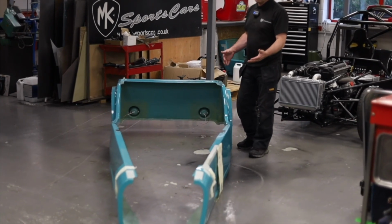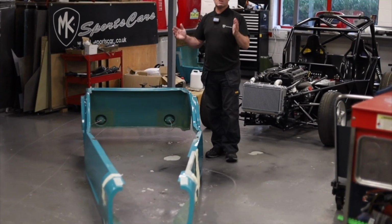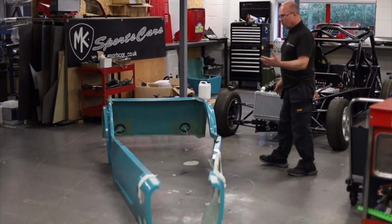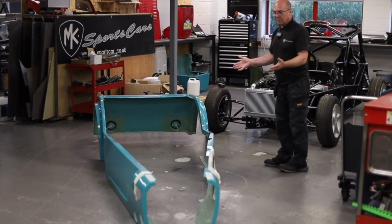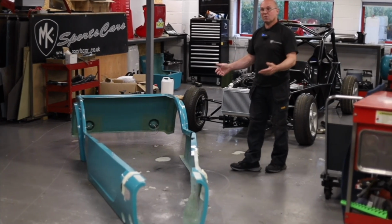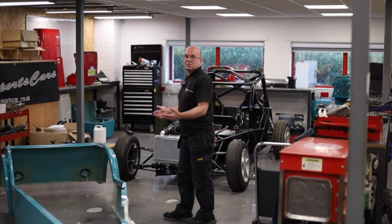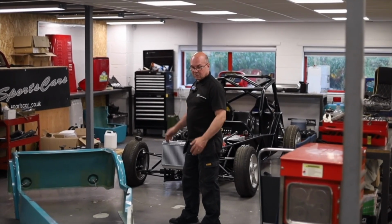It's a bit simpler, but the one-piece tub is nice when you're first installing it because it's simple. So there's two different ways of doing it. We do it in 3 pieces, M&R do it in 1 piece, and I think Westfield do it in 1 piece as well. So there's a few different companies that do different things. No right, no wrong way, just each of them is different.